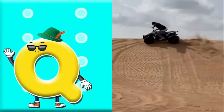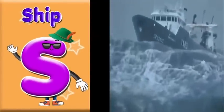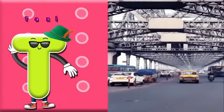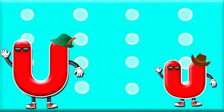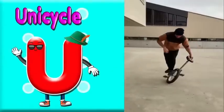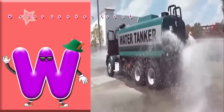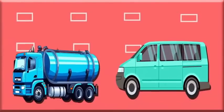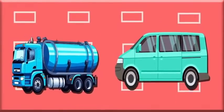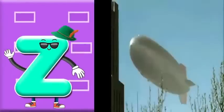Q is for quad bike. Quad bike. R is for road roller. Road roller. S is for ship. Ship. T is for taxi. Taxi. U is for unicycle. Unicycle. V is for van. Van. W is for water tanker truck. Water tanker truck. X is for excavator. Excavator. Y is for yacht. Yacht. Z is for zeppelin. Zeppelin.